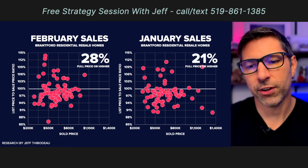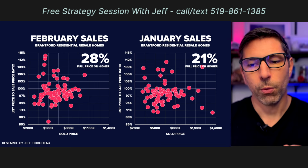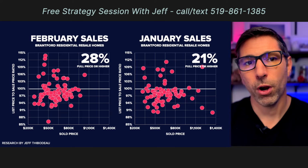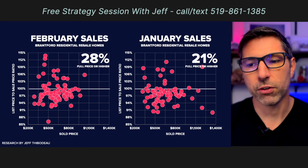So both of those are trends that I expect to continue throughout the year. We'll see the red dots push up closer to that line and potentially see more over asking offers happening as we move into March and April.